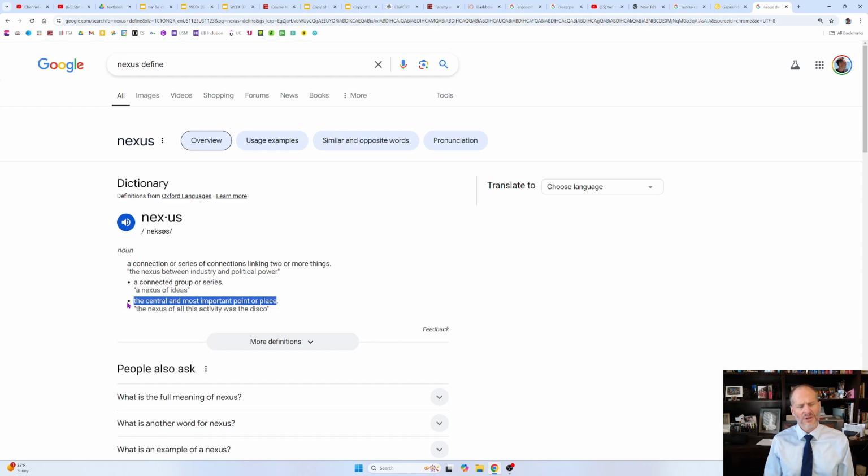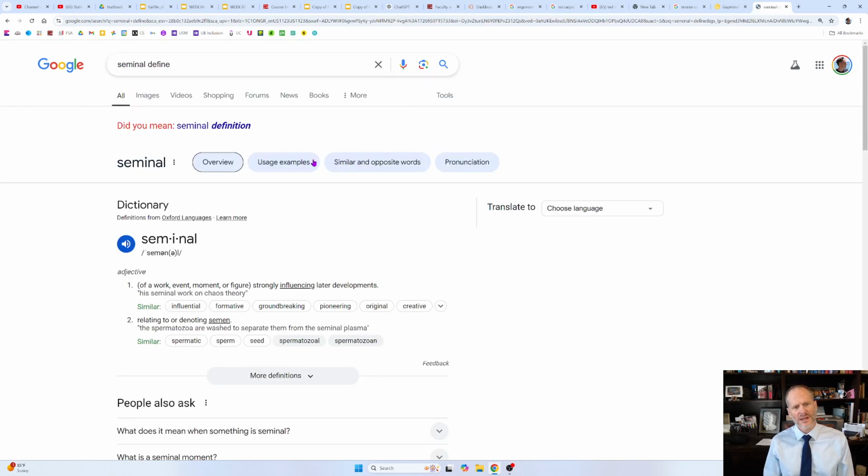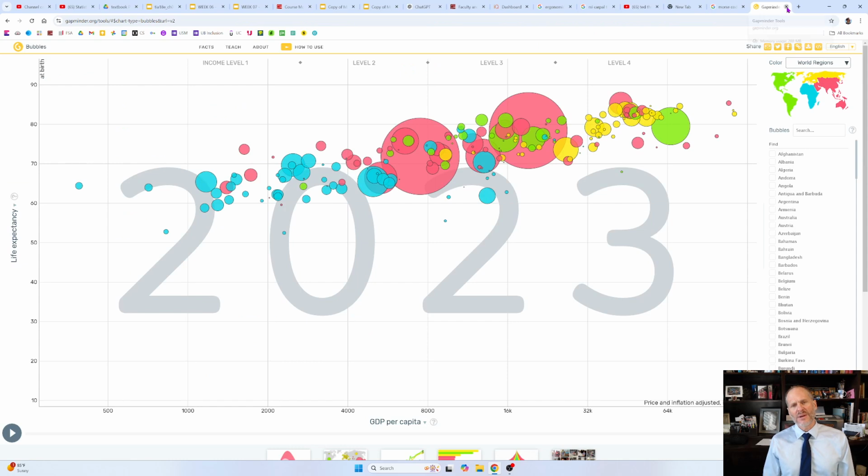That's the way I'm using it. Not only at this beginning, the seminal moment in history, strongly influencing later. Not only are you here at the beginning of the second information revolution, but there are also so many other things that make this the best time period to be alive. And if you look here, we have life expectancy.